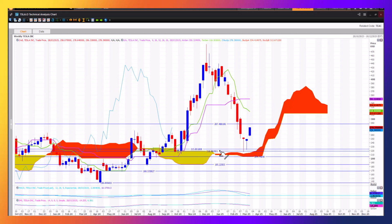It did reach our downside targets, this whole sell-off of this correction, because Tesla became quite extended from the top in the cloud, and that was the profit-taking zone. There were also a couple of sell signals on the 4-hour Ichimoku cloud. It got you out right at the top. And now we're waiting for the rebound.